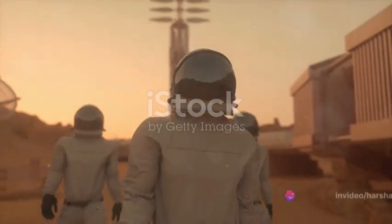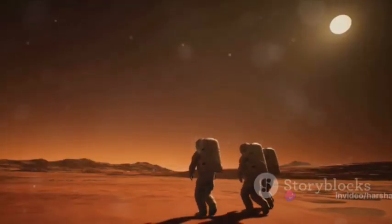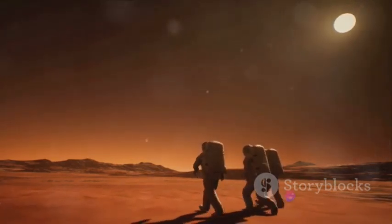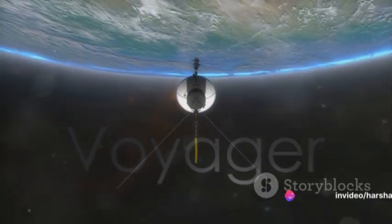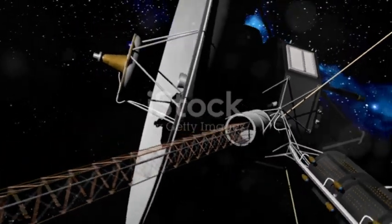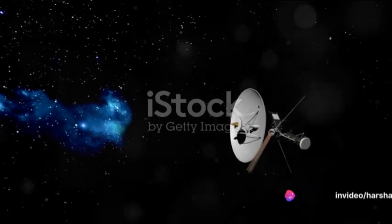Fast forward to 1971, and we find ourselves on Mars, albeit remotely. The Mars 2 mission by the Soviet Union was the first to reach the red planet, dropping a descent module onto its surface. Though it didn't survive the impact, it marked the beginning of our fascination with Mars. The late 20th century brought us the Voyager missions, launching in 1977. These two unmanned spacecraft are still traveling, having journeyed beyond our solar system and into interstellar space, carrying messages from Earth for any extraterrestrial life that may exist.